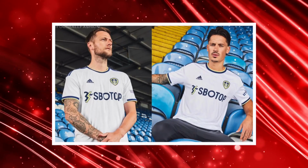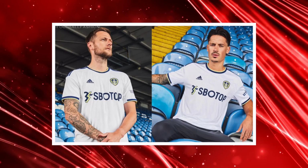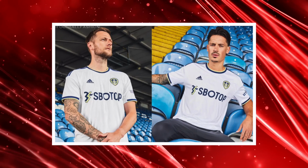They know what they're doing up there, and they've come out with a very Leeds United shirt. It is white all over, Adidas stripes, yellow in two or three places. A classic shirt without being anything special. I pretty much designed this shirt. No, you didn't. Come on.